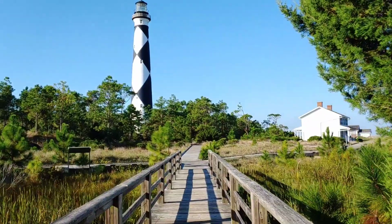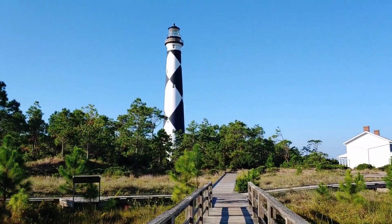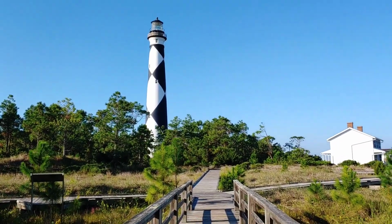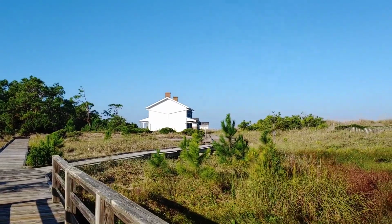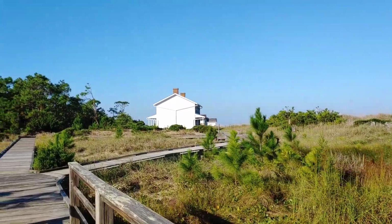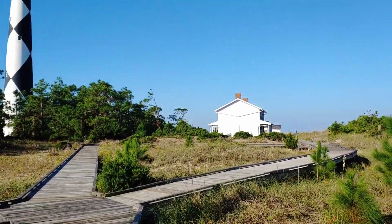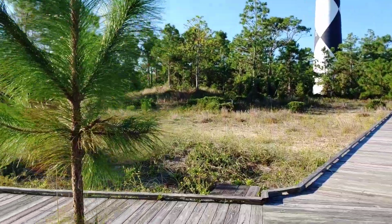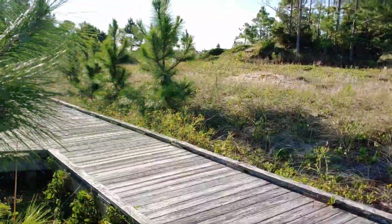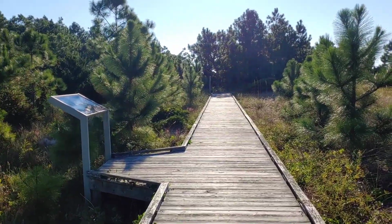Okay, so you come up the path and there's the lighthouse. You can go up around the lighthouse. There's all kinds of historical markers to read and find out about all this beautiful place. This is a beautiful place. So you'd go to the right to go over to the keeper's house, and then you would come over here to the left and walk that boardwalk down to the beach, which isn't a very long walk.